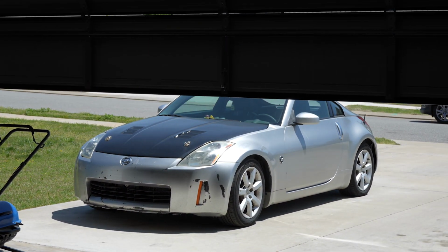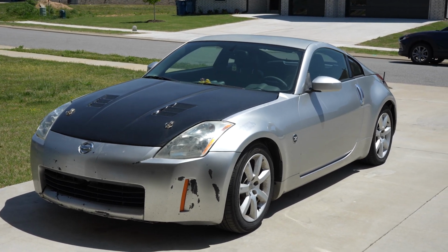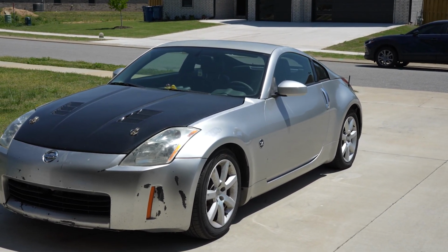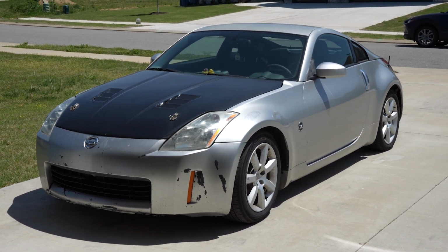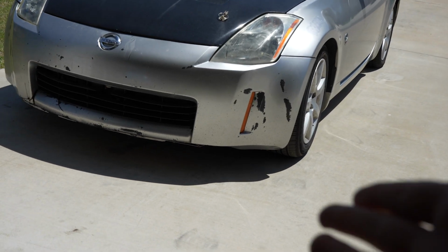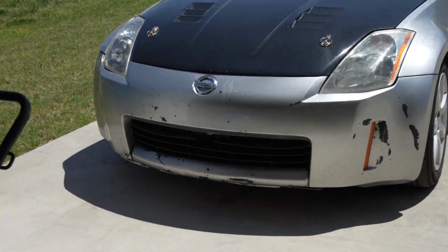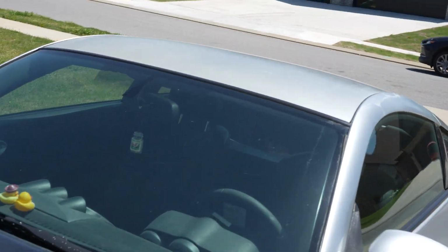There she is. Again, it truly isn't anything special. It's got a carbon fiber hood. This came with the car. I didn't put it on there. The hood pins, someone has to explain why those are weird to me. But you can see there's a few issues here and there. The bumper is all scratched up and yucky, and it's just not the best looking car.